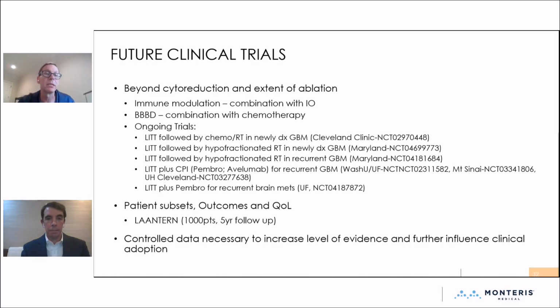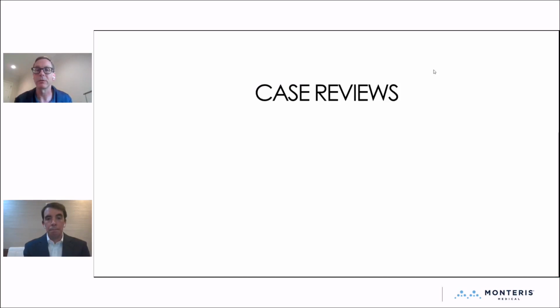Data will continue to be generated from this incredibly important Lantern study, up to 10,000 patients with long-term follow-up. And as I mentioned, we're all looking forward to having more controlled clinical data to increase the level of evidence and also further influence clinical adoption of this therapy, which is so important for our patients. I'll hand it back over to Roy to go through some of our cases.